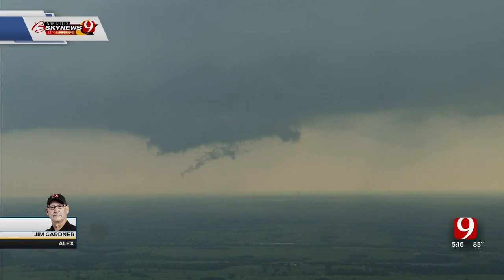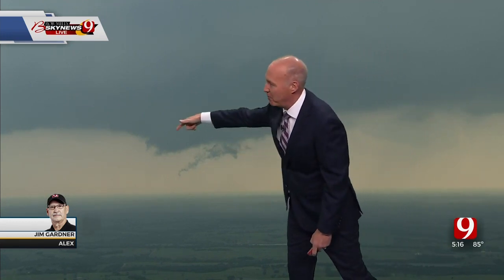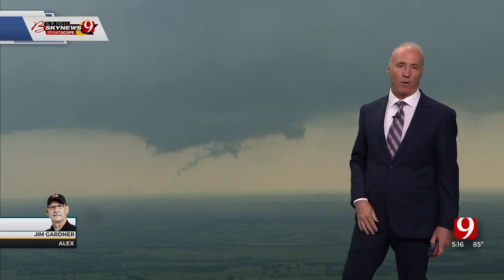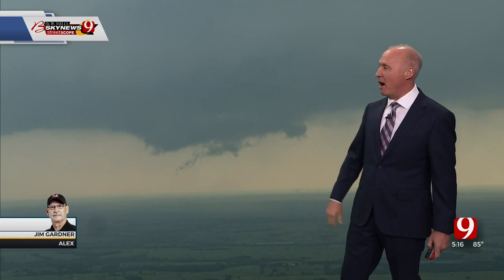Great job, Jim. Jim worked a ton, or let's say he flew a ton of hours yesterday, and he's back up today. Slowly lifting into the updraft here. That's what we call an updraft lowering at this point, more than a wall cloud. It's not really turning, but an updraft lowering. All right. Okay, back to it.